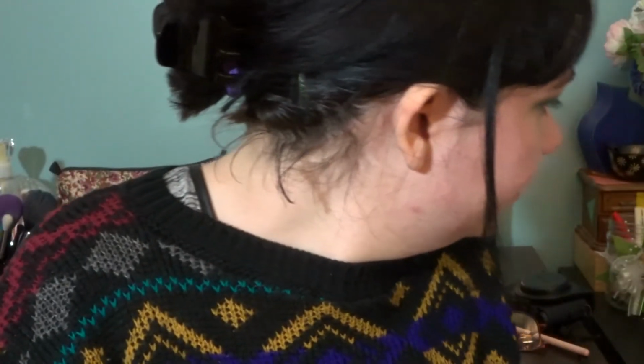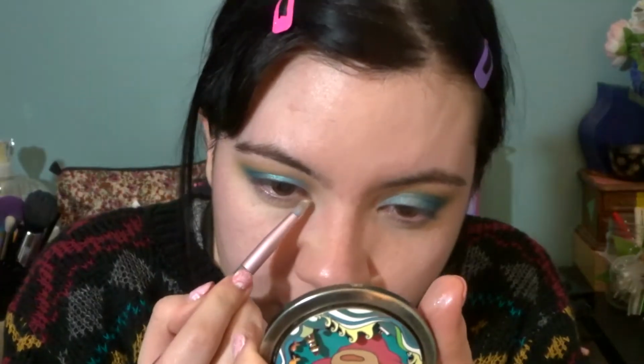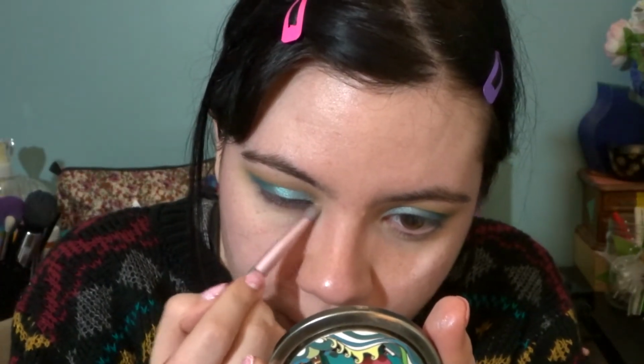Okay, so now that that is done, I'm going to look at what that color looks like on my phone. It's called Biscotti, and it's like this right here. Clionadh Cosmetics palette, and I think I'm going to go in with Epoch, that one. Right there. And I'm just going to grab a pencil brush. Place it right in the inner corner.